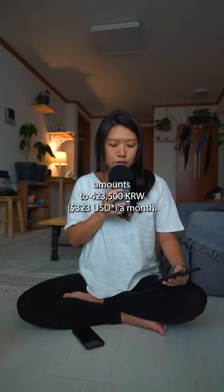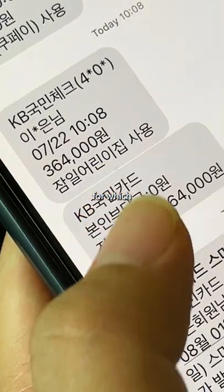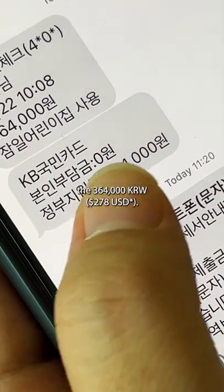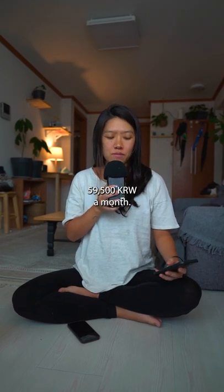The total amounts to 423,500 Korean won a month, for which the Korean government pays the 364,000 Korean won. So we only end up paying 59,500 Korean won a month, $46.